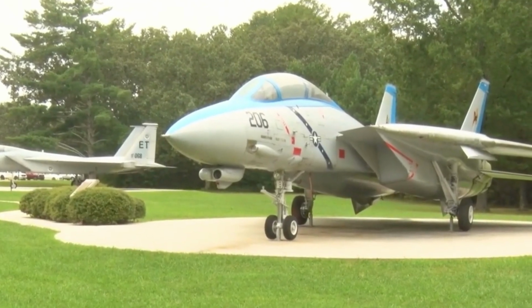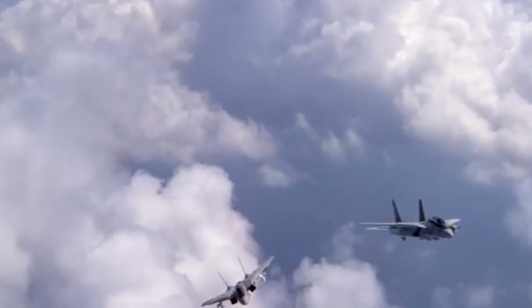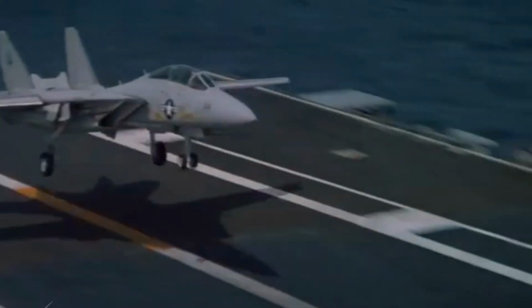In addition to the Phoenix missiles, the F-14 could be equipped with a variety of other air-to-air missiles, including the AIM-7 Sparrow and AIM-9 Sidewinder, giving it the flexibility to engage both long-range and short-range threats.